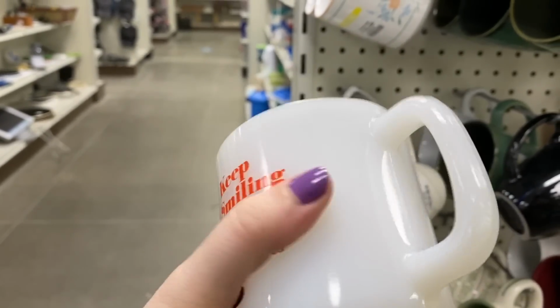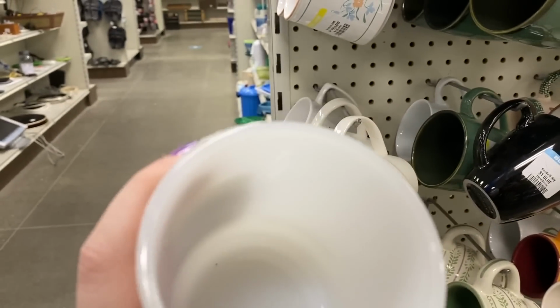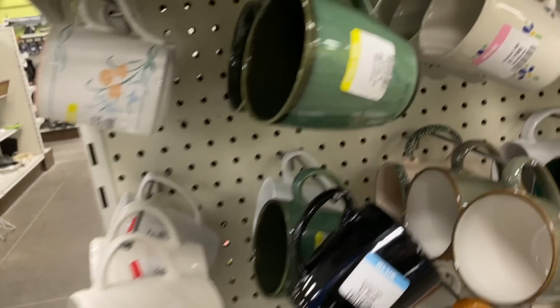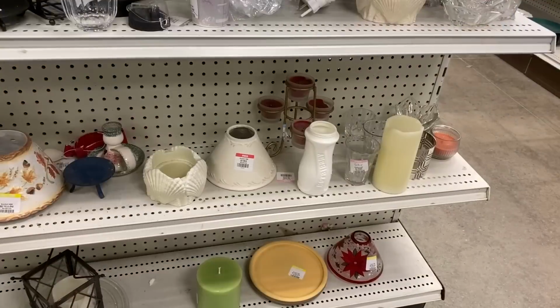So this was a vintage 1982 milk glass mug. Had a funny little saying on it, only asking $1, had some coffee stains throughout it. Probably would have cleaned up okay, but I wasn't really into wanting to purchase something with Satan on it, so I was good to go to put that back.